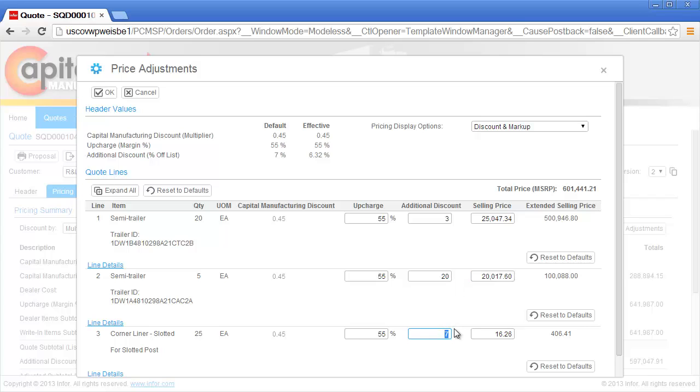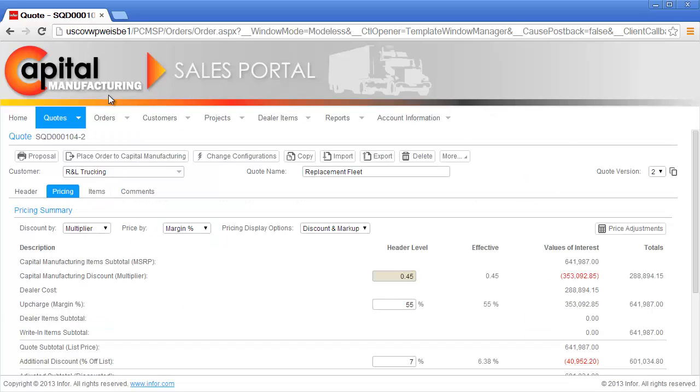Nick then decides to use the replacement parts as an incentive on the revised proposal, providing these at no cost to R&L Trucking. Nick is now able to review the pricing with discounts for each of the lines, as well as the total quote price, and confirm he is still under a 7% discount for the entire quote.